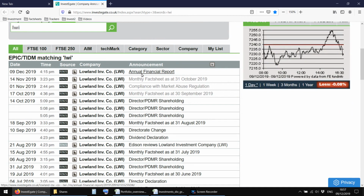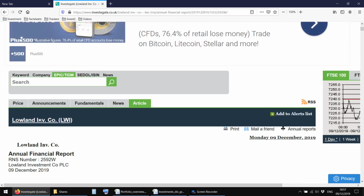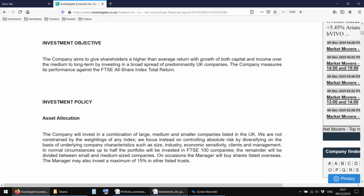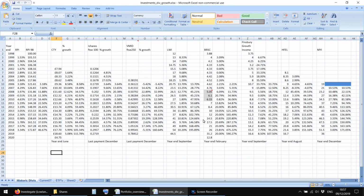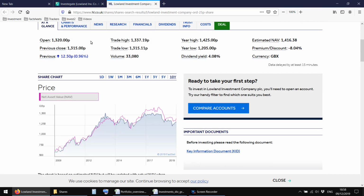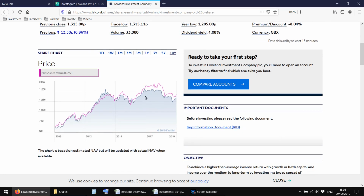So Lowland is the multi-cap investment trust I told you about before. It's been raising its dividend a lot in recent years, so lots of income growth, but not very good on the capital side of things. It's been flat, well, up and down, but flat over the past few years, whilst the market has done better than that. So if you look at the 10-year chart, we're below levels from 2013 probably.